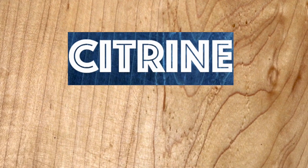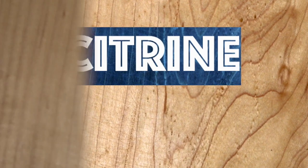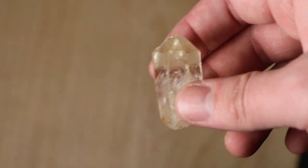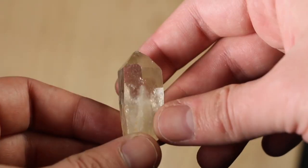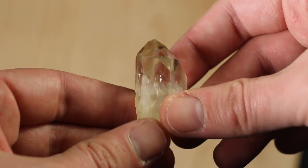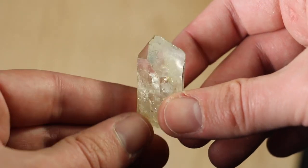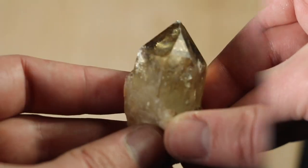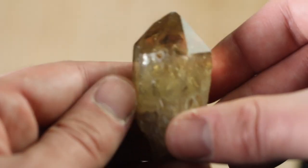Citrine. Citrine is a yellow variety of quartz that is oftentimes faked by heat-treating amethyst. Citrine does occur naturally, but it's uncommon. It's caused by small amounts of iron in the quartz as it's forming to give it its yellowish hue.